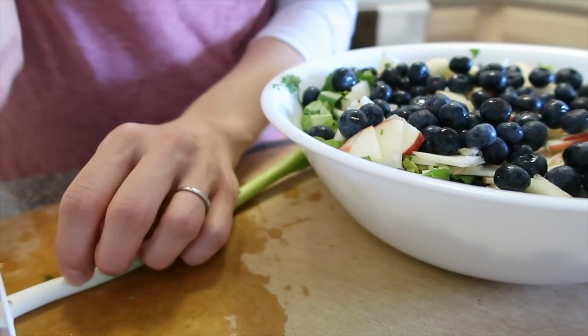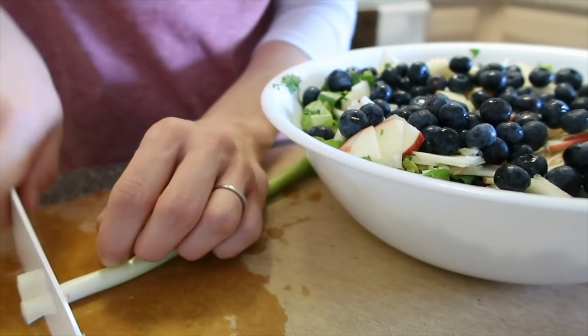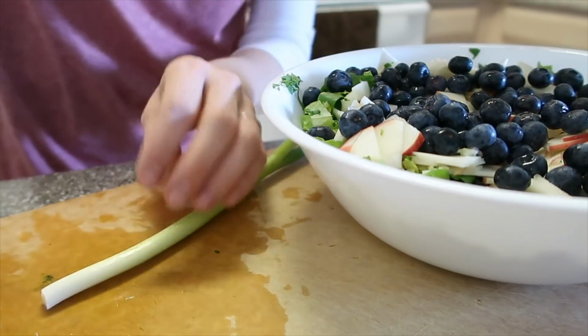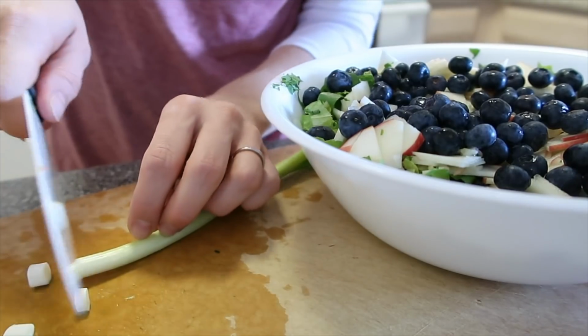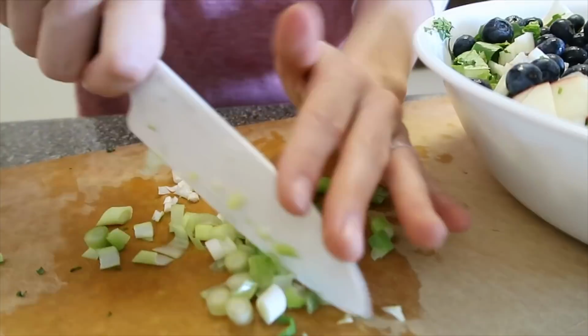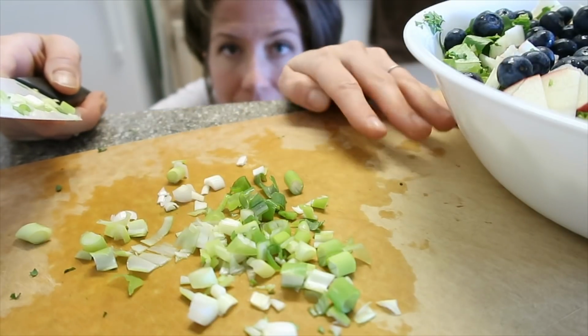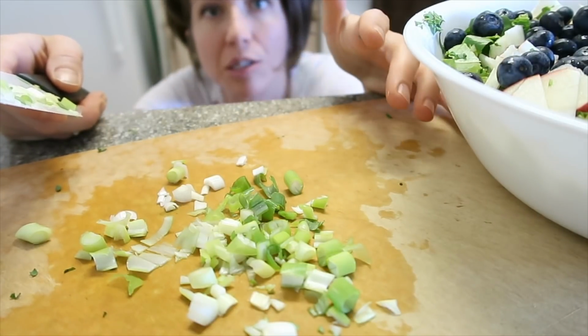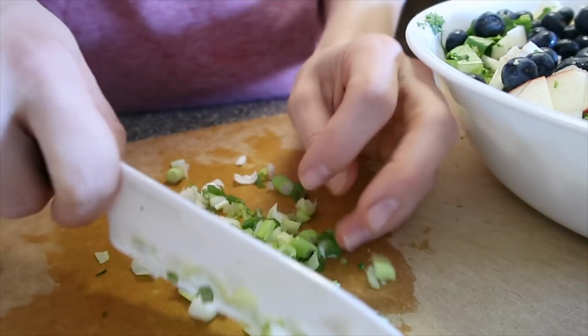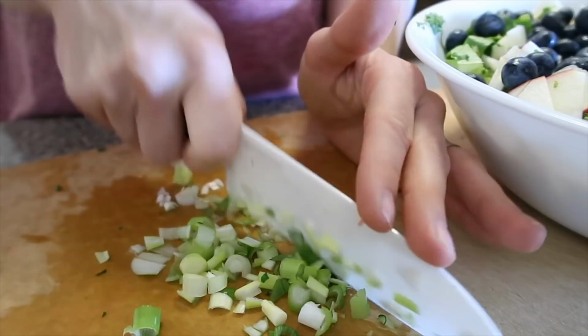I'm gonna use green onion for this one, but you could use any kind of onion. But it must be raw. You have to eat raw onion. That's more of the anti-cancer. You gotta have raw onion every day, so I think it's always best to just put it into the salad. But it also makes a really good topping for soup.